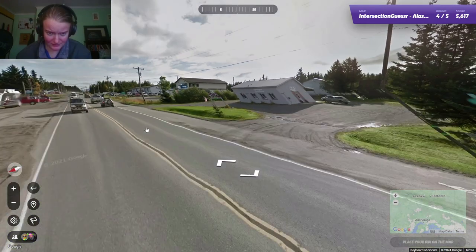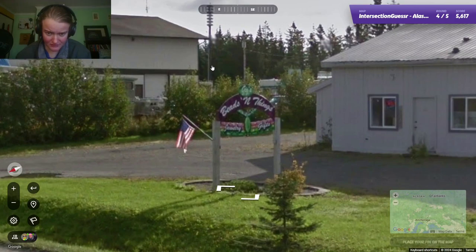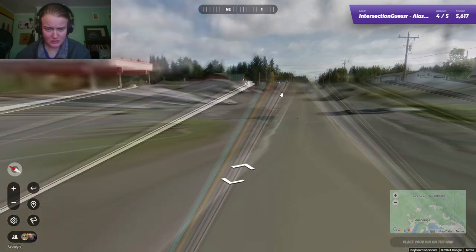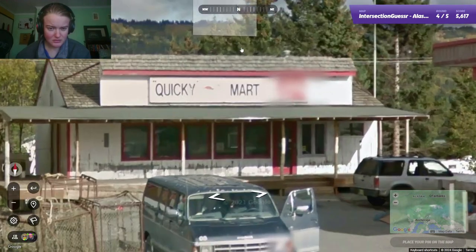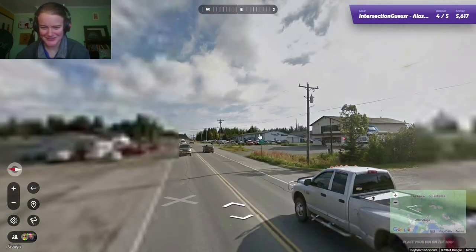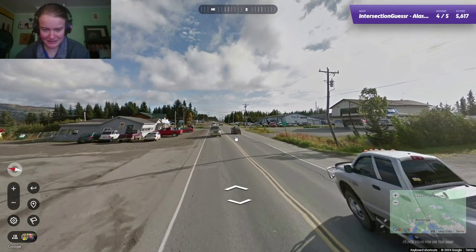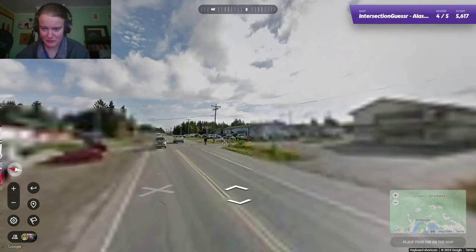What does that say? Beads and things? Sure. Okay. Very nice. Quickie Mart. Is that not a Simpsons thing? Am I wrong? I don't know. LEX? What does that say? That seems like maybe a place name, so I'm gonna move towards that.